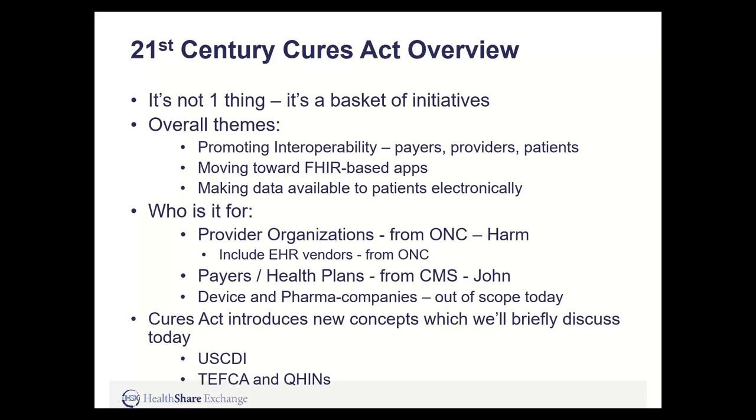The Cures Act is aimed at two different groups. Provider organizations: that section is mostly written by ONC, the Office of the National Coordinator, and that includes a set of requirements for EHR vendors, which we don't go into a lot of detail today because the EHR vendors are not on this webcast. But as a provider, you are kind of in charge of making sure your EHR vendor is certified. So those are folded into your provider requirements. And then John will highlight the requirements that are focused on the payer, mostly coming from CMS. There are also requirements in the Cures Act for device manufacturers and for pharmaceutical companies. We will not discuss those today. That is not part of our audience today.